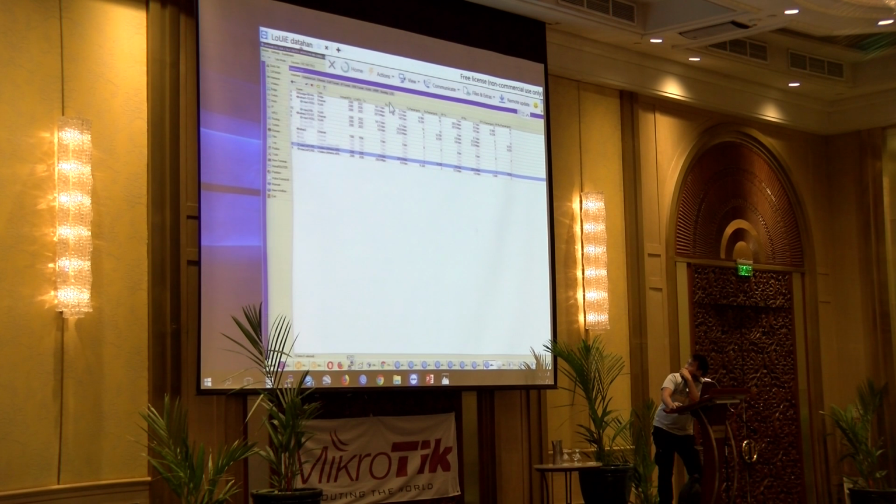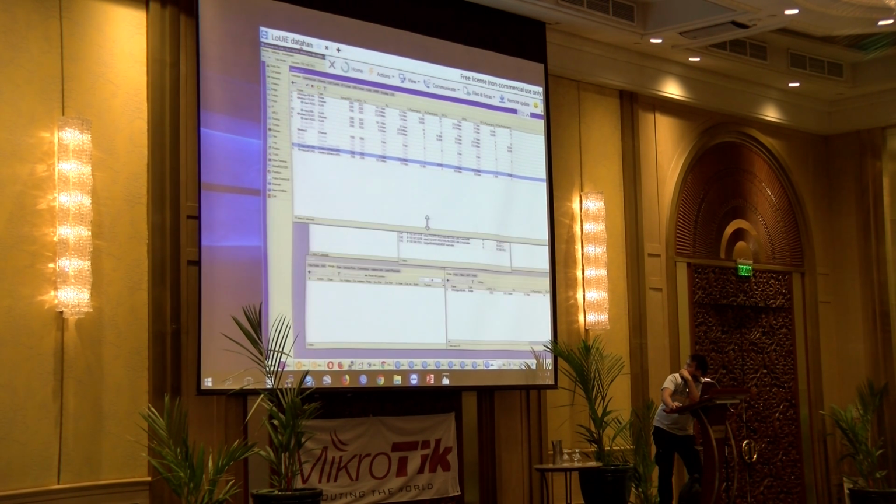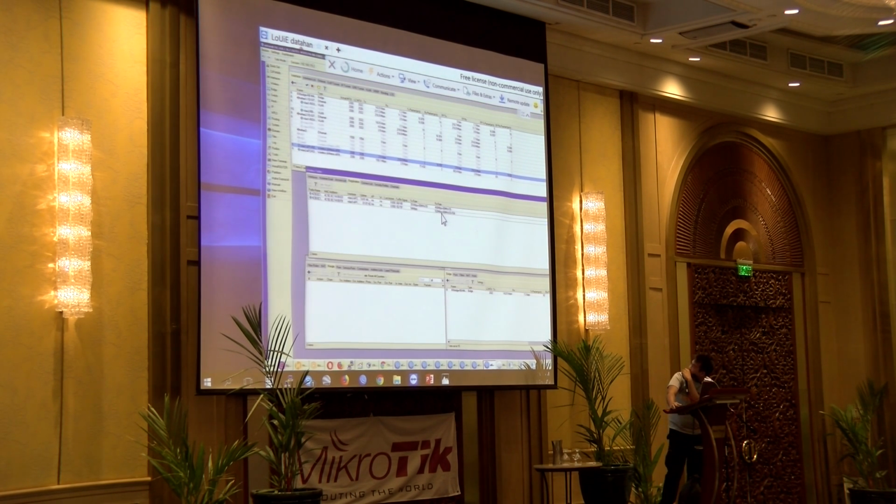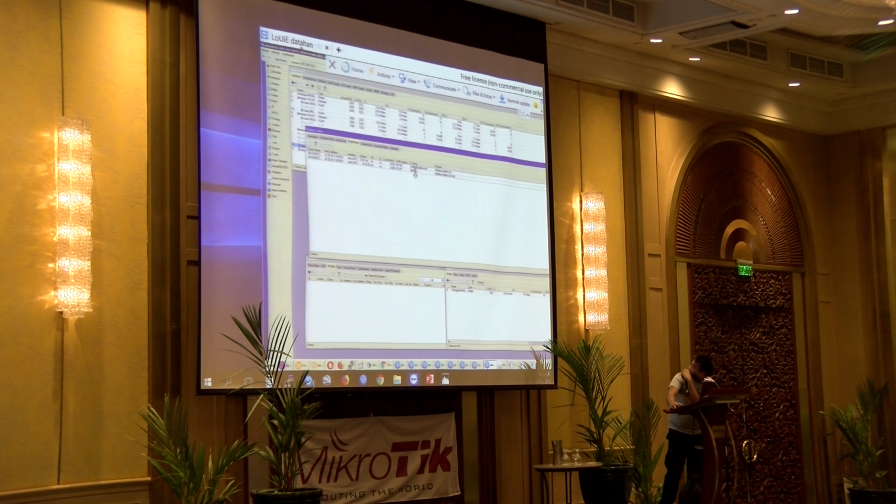Then we have this here, the wireless registration. For now, we are able to get negative 57, negative 68 on both chains. Actually, we are able to get signal on both chains. Where can I get that? My screen will not fit. Here. Let's try.